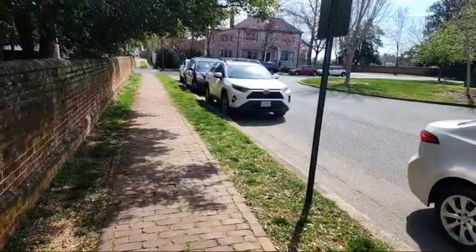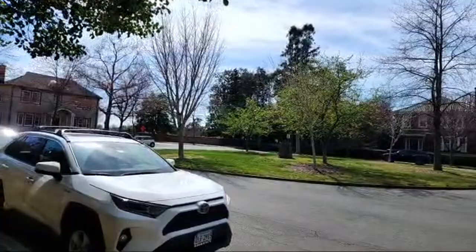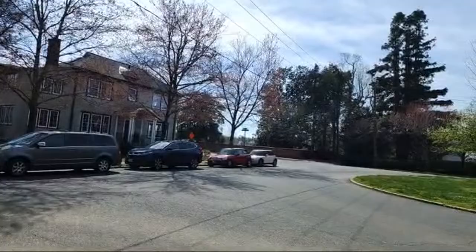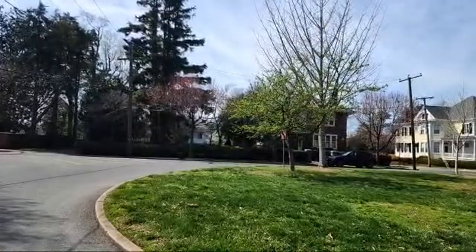All right, across the way. Oops. I tell you what, me and this toggle switch always fight. Across the way, you'll see another brick wall. That will be the beginning of the Fredericksburg Confederate Cemetery. Six Confederate generals and more than 3,300 Southern soldiers are buried in here. 2,184 of them are unknown.